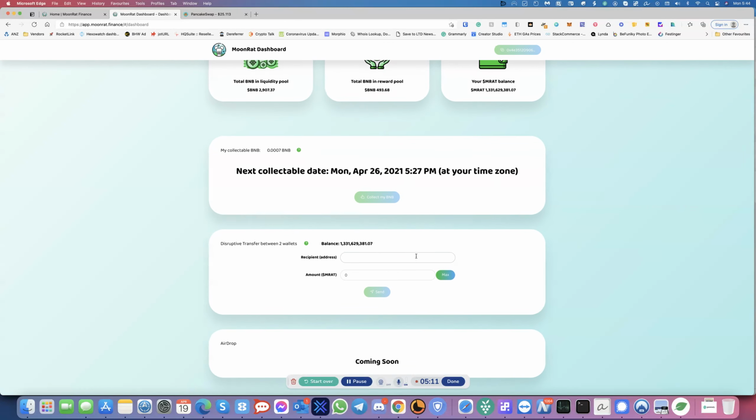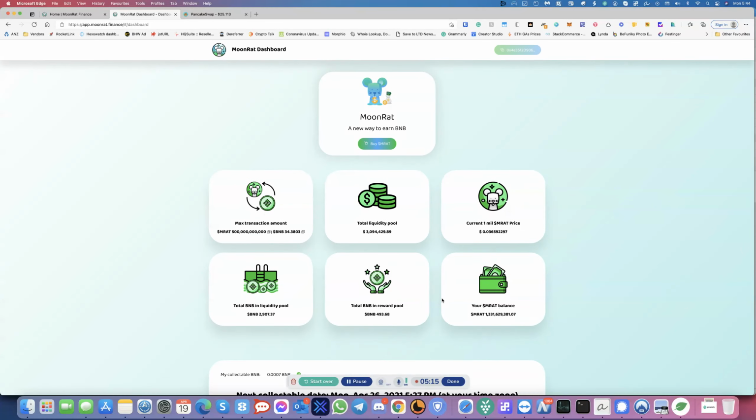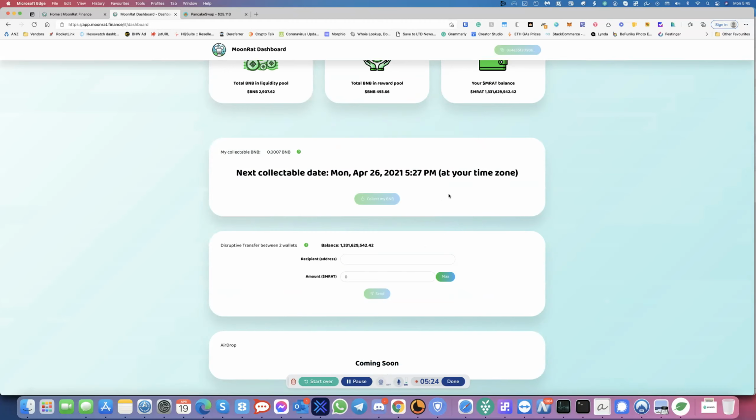So it's pretty simple. The airdrop is coming soon as well. If you hold some BNB, it's very simple to just buy the MRAT and then you're off to the races and then you just collect it.